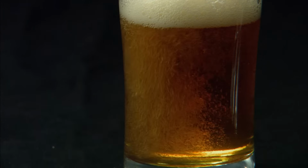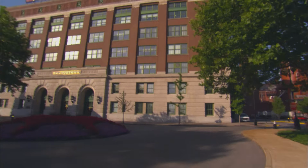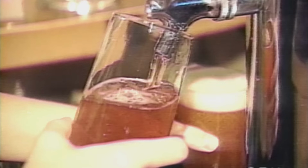The perfect Budweiser every time. That's the goal of the Anheuser-Busch factory in St. Louis, Missouri, USA. The strategy seems to work. Around the world, 1 barrel, the equivalent of 360 servings, is sold every second.